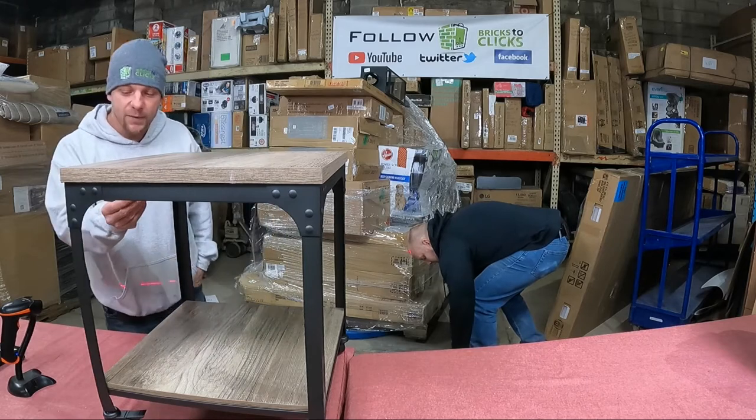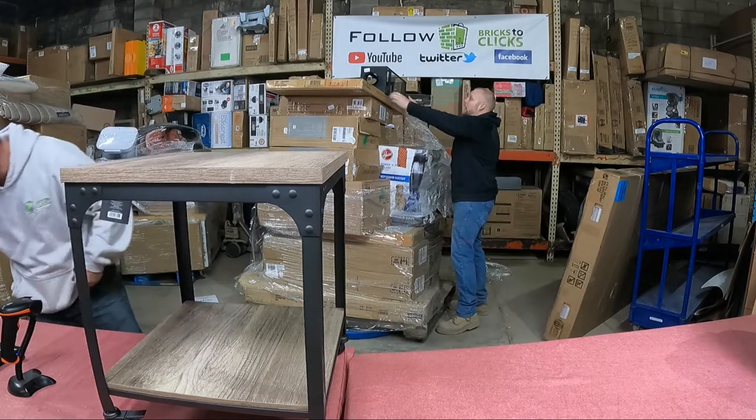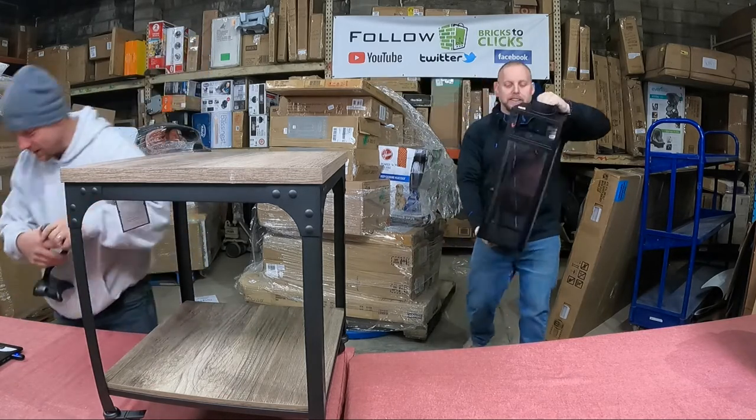So this is a Jackman. You think it was made by Hugh? Ah, I see what you did there. Yeah, well played. Drop a comment if you thought that one was a good one.